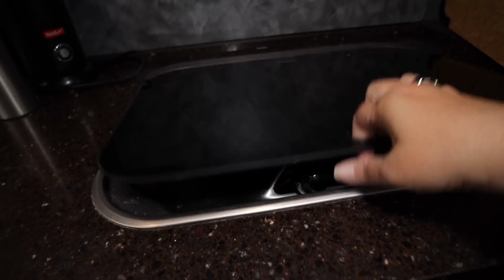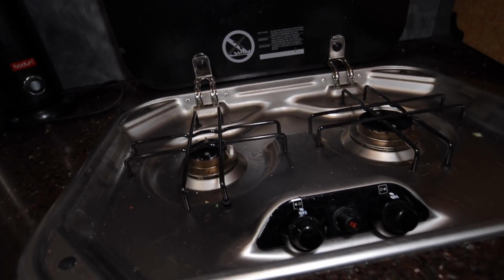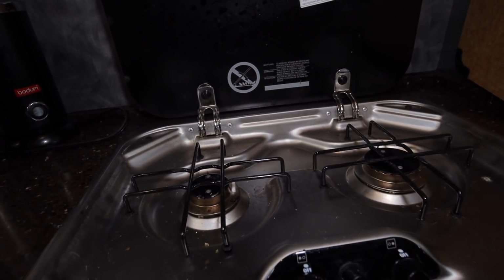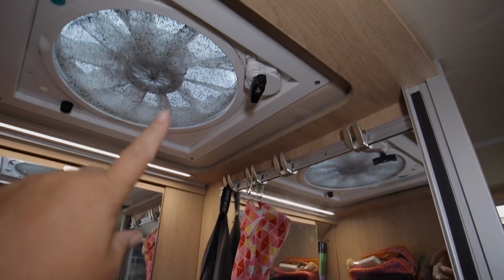One of the questions that I get quite frequently is, is it safe to use propane in your van when you're cooking? Some people have the stoves that are actually in the counter, like mine. This is my propane stove cooktop that was built in the RV. Now, some of you may not have this. You might bring your own portable one in, especially if you did a DIY van.